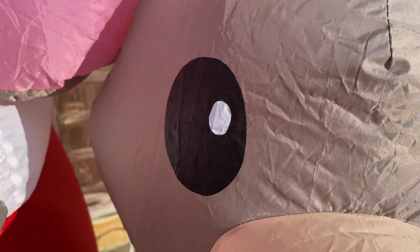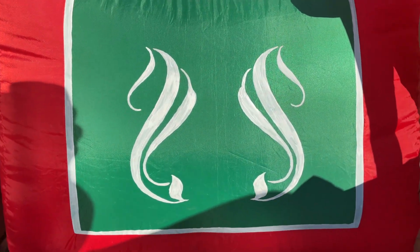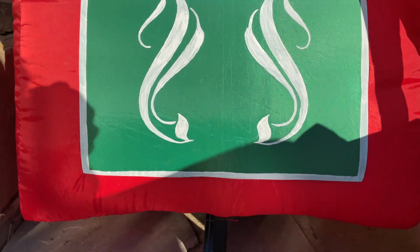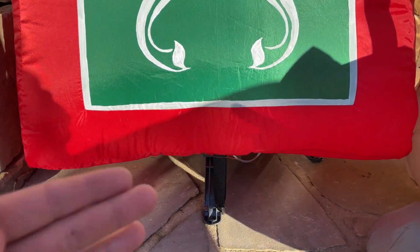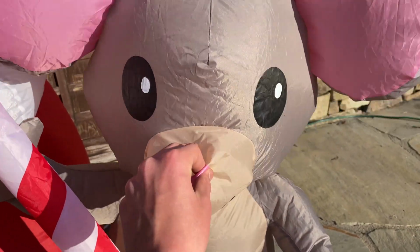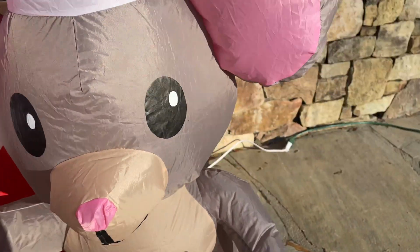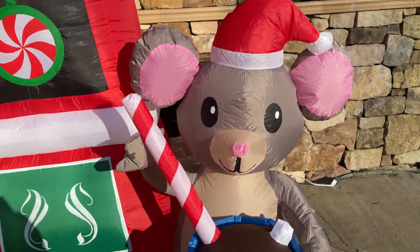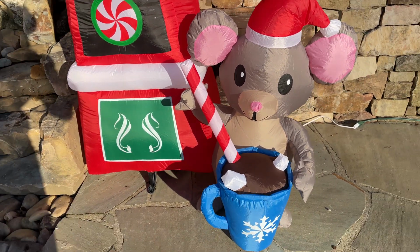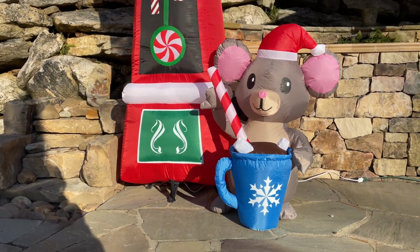You've got your hand-painted features for the eyes. Another one for this little squiggly mark right here. The fan is quite visible, but I don't mind that. I kind of like it when the fan is visible. My concern was that it would elevate the clock too much to where the mouse would be at an angle, but it's really not. Everything seems to be particularly level. I'll have to move this back to make it look a little bit better. Let me step here so you can see. But no, I very much like that.